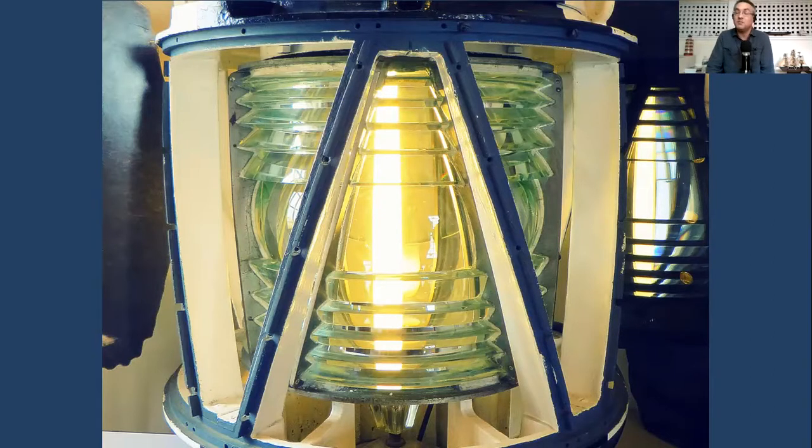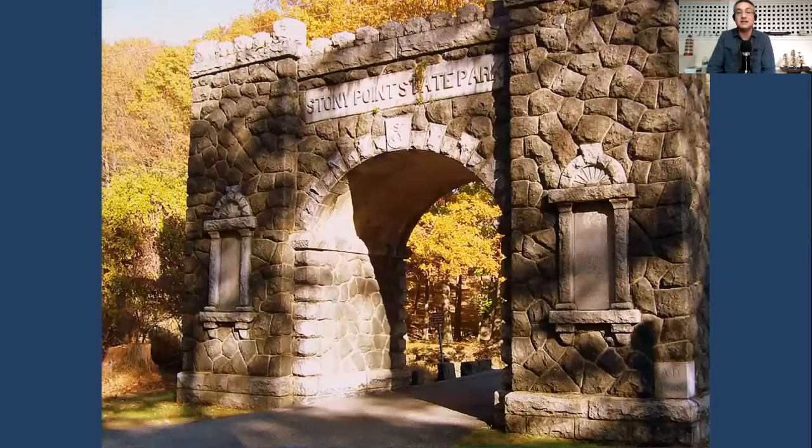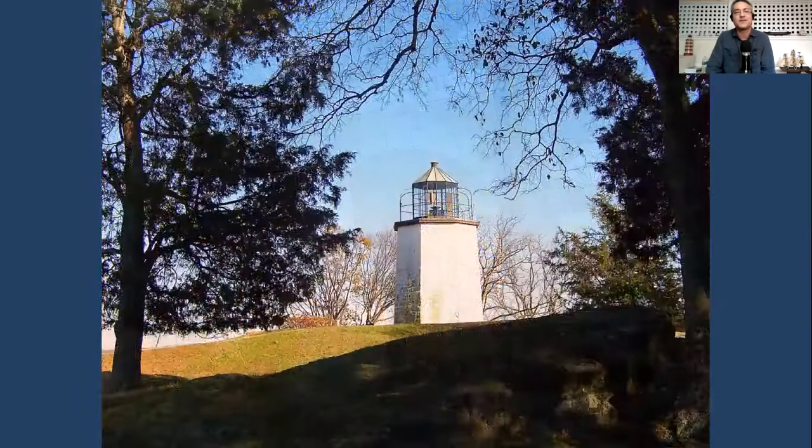Made the keeper's job much easier, although the lens did have to be polished every morning. Nancy Rose also found herself with a new and rather unwanted responsibility in the very early 1900s after the opening of the Stony Point Battlefield State Park, which surrounds the lighthouse. She was now expected to give tours of the tower.